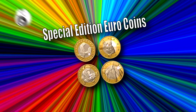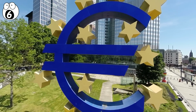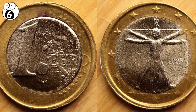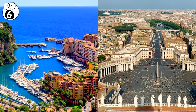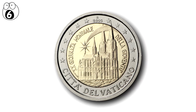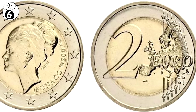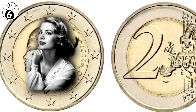Number 6. Special edition Euro coins. If you're in the Eurozone, you can get in on the fun too. The currency may not have been around for hundreds of years, but there are rare special edition Euro coins, which can fetch a good amount, even though they're not official countries of the EU. Vatican City and Monaco have both released commemorative Euro coins. The one from the Vatican City celebrates the Catholic Church's 2005 International Youth Day, and is now worth about €100. Alternatively, the Monaco coin features a picture of Princess Grace, who used to be the film actress Grace Kelly.